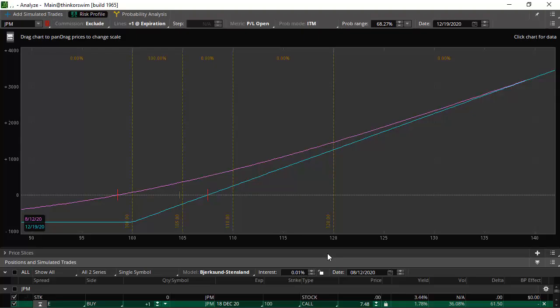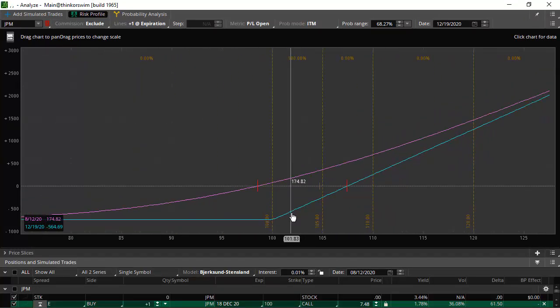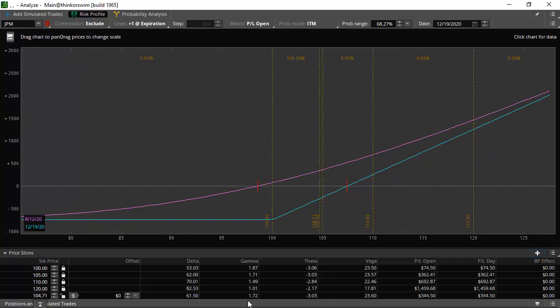So first we're going to look at a standard risk graph, and this is going to be for a single bought option. So this is on the date of 8/12. At the current price, as we see, because it's trading at about 11, we can get about $344 for it in profit if we sold it.